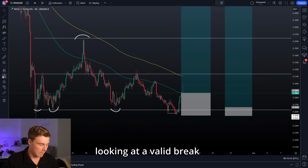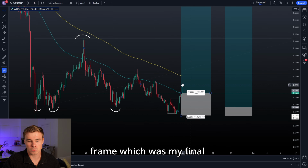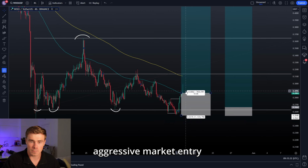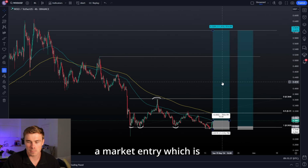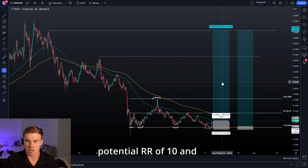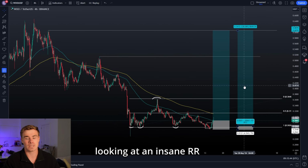Now we are looking at a valid break of structure over here on the 4 hourly time frame, which was my final trigger. Alright, so I'm going for a bit of a first aggressive market entry, guys, because look at the RR towards my final take profit target. Even with a market entry, which is not usually something I would do, it's still a potential RR of 10, and at the DCA entry we're looking at an insane RR of 28.2. Big swing long position, guys.